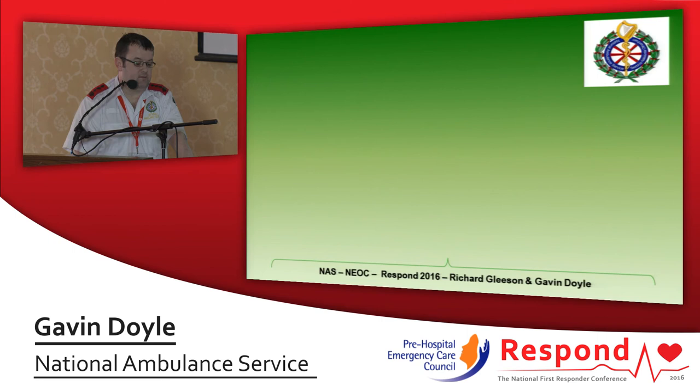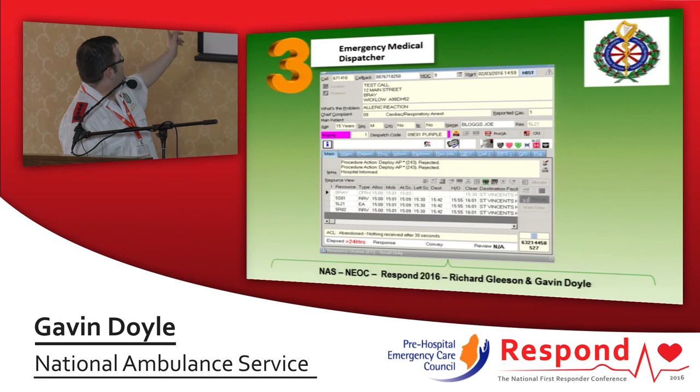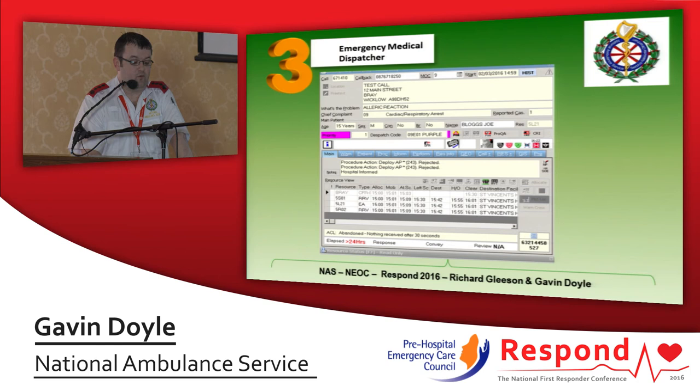If you just look at the screen there, you can see there's a number of resources actually tagged to the call. So you can see the incident number, the time of call is 14:59. All the details appear on the screen. It's the exact same screen as the call taker has started and is populating and continues to get updated. So the call taker can put additional information that will appear in front of the dispatcher simultaneously as it's been inputted on the other side of the room or in Ballyshannon.